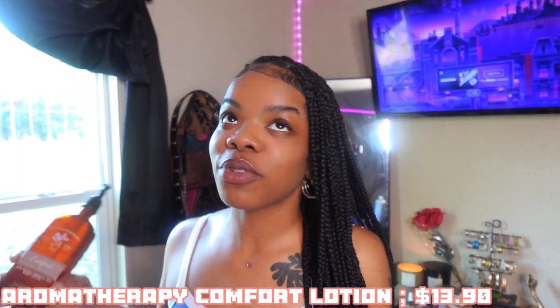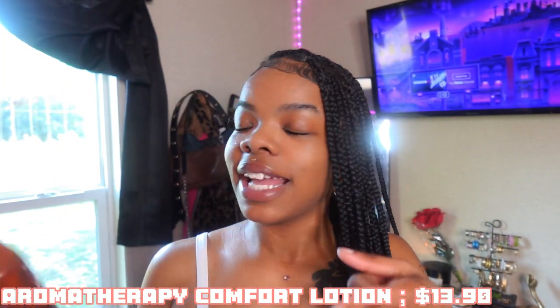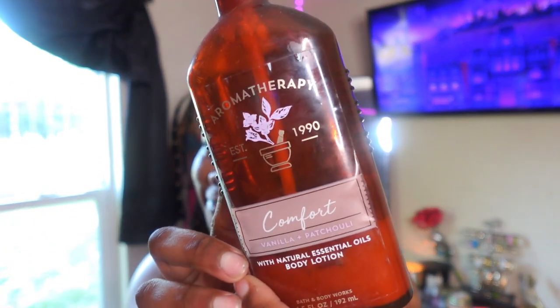This right here will have you so relaxed. It's aromatherapy, so of course it will. But it has you so relaxed. It's more of like a musky smell, but it smells so good. And this is the comfort one. So what I'm saying, relaxed and comfortable. You go to sleep in seconds because of this right here.